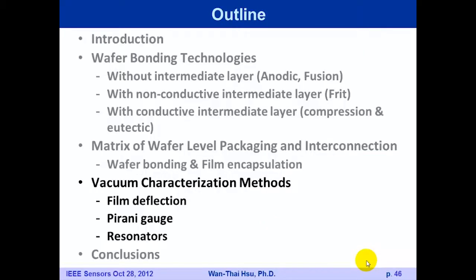So at this point, we have seen wafer bonding technology and some metrics between packaging and the interconnection. I hope I don't confuse you. Now I'm going to show some vacuum characterization methods, because whatever vacuum devices you are going to make, or whatever wafer level packaging technology you are going to select, you need some characterization that is related to your device process. Here I list three examples. Film deflection is a very straightforward characterization, but it has its limit. A Pirani gauge is more like a thermal conductivity measurement for the vacuum. And the third one is actually my favorite, because of my background: resonators. But it can be used by gyroscope designers and accelerometer designers as well. It's a resonator characterization for vacuum.